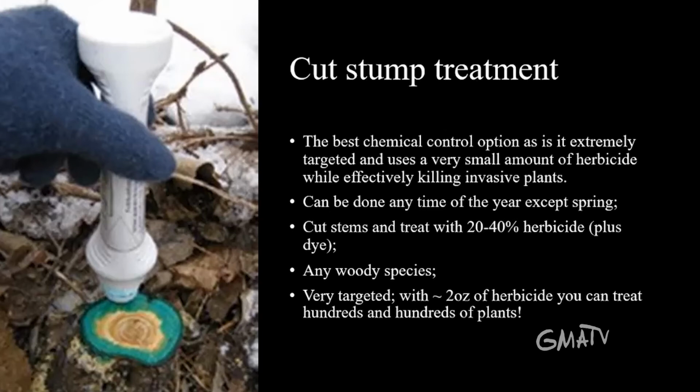So you're using about a 25 to 40% herbicide solution on any woody species. As I mentioned, it's very targeted. With about 2 ounces of herbicide, you could treat hundreds and hundreds of plants.